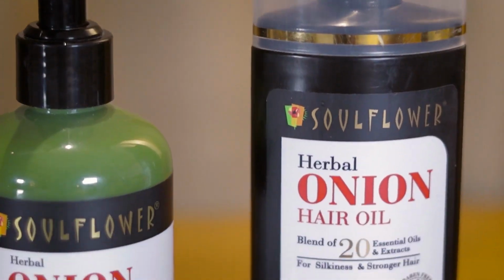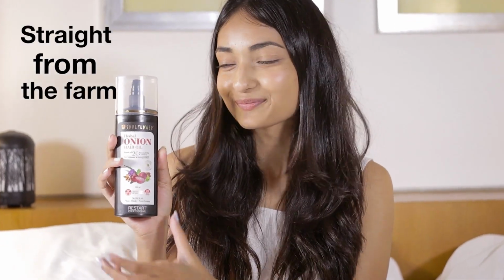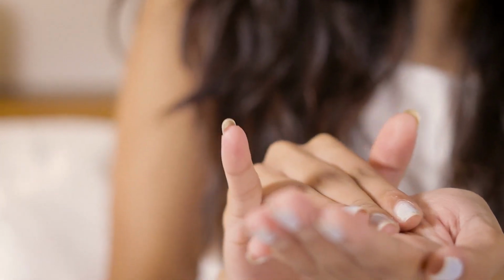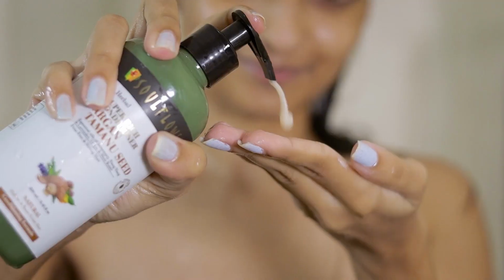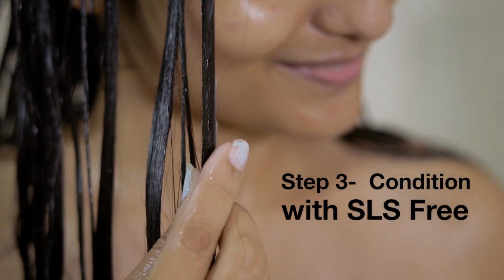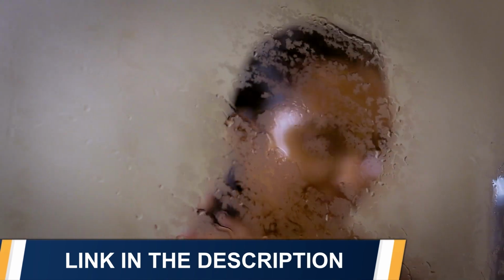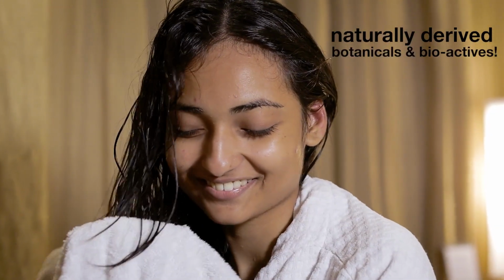The Soulflower 3-step hair care routine made with organic onions sourced straight from the farm. Step 1. Nourish with herbal onion oil, a blend of 20 natural oils and extracts. Step 2. Strengthen with clinically tested onion biotin shampoo. Step 3. Condition with SLS-free super rich leave-in conditioner. All three of these powerhouses are carefully formulated with naturally derived botanicals and bioactives.